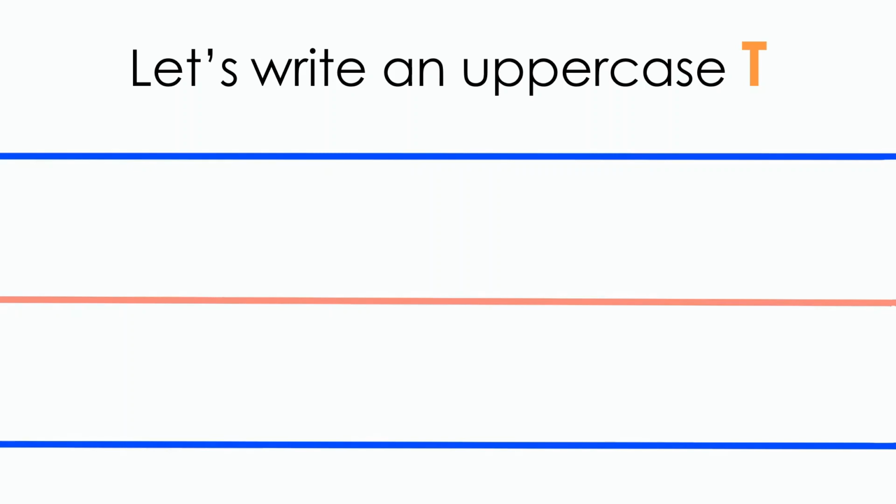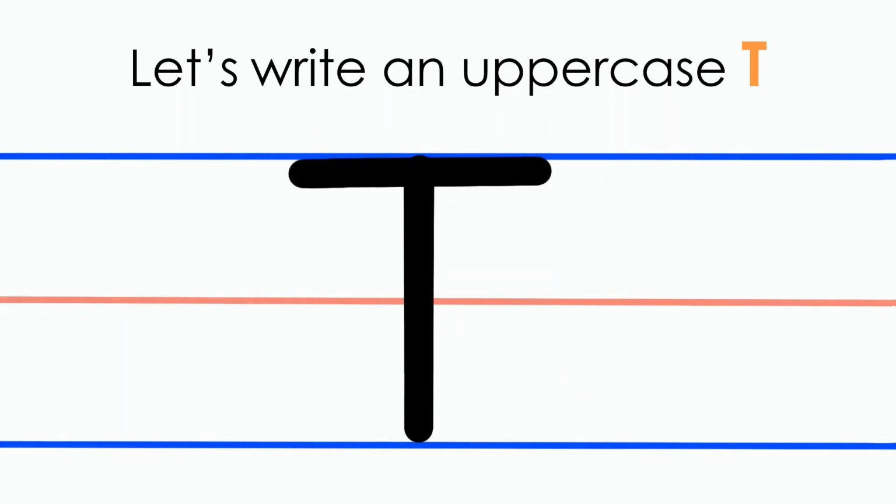When we write the uppercase T, we start at the top line and go all the way down. Then we go back to the top line and go across. Now you write an uppercase T. Good job!